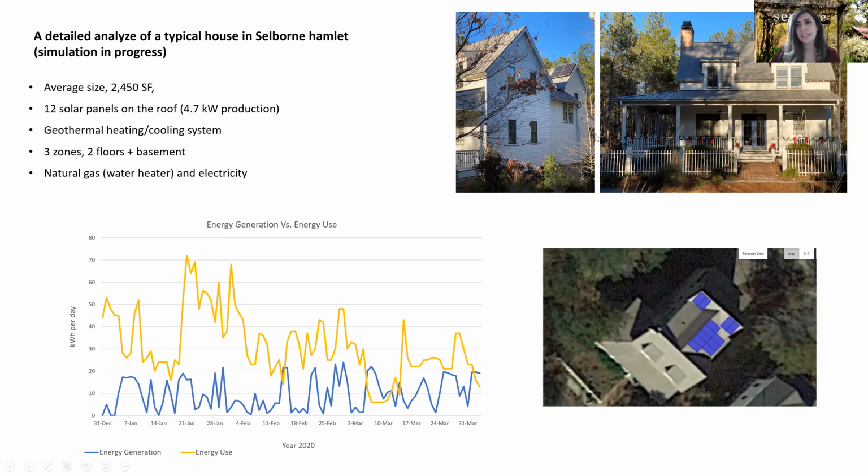So in Selborne, we consider a typical house, based on the typical house size in Serenbe, which is around 2,600 square feet, and this is close enough. It has 12 solar panels with 4.7 kilowatt production on the roof, and a geothermal heating and cooling system. It has 3 zones and 2 floors, and the basement. It uses natural gas for the water heater, and electricity. So we did a quick analysis that shows, in 2020, the energy use and the energy generation.